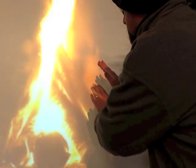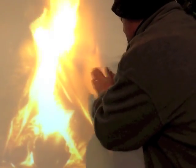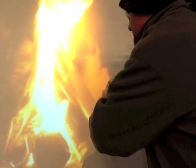Warm my hands by this fire. Oh, that is nice. Nice.